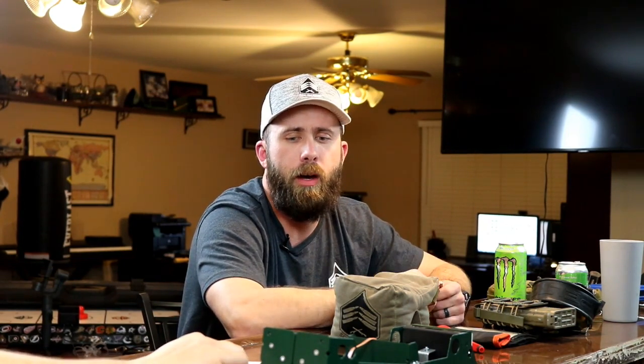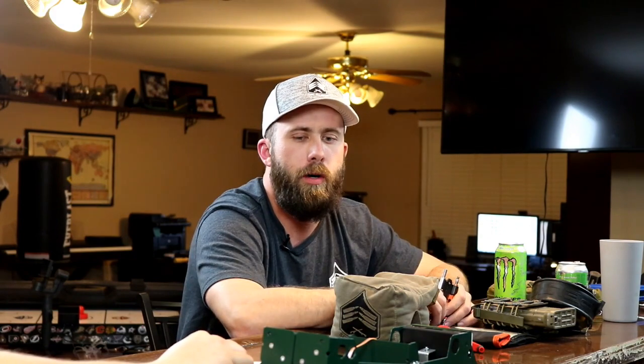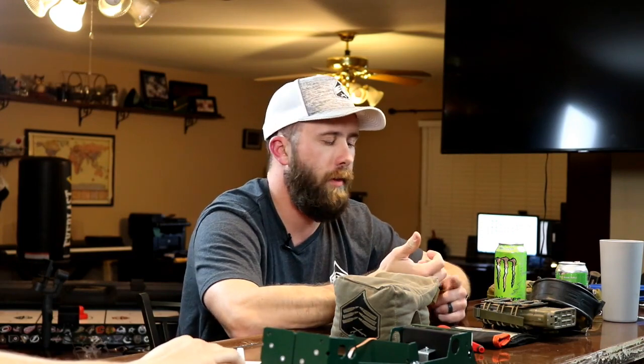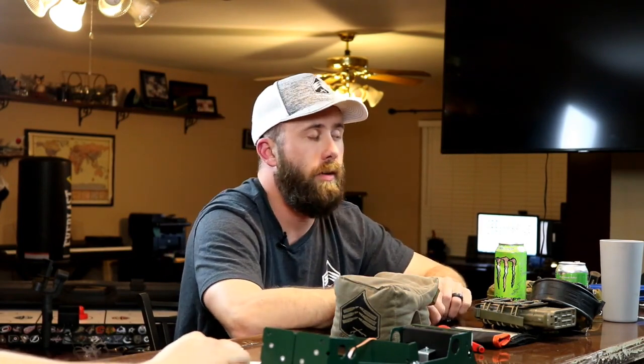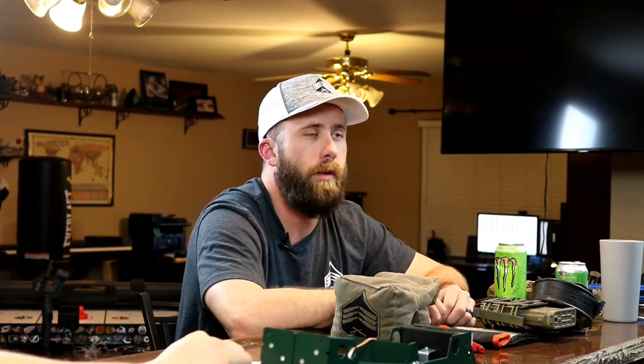I usually try to load about an extra 70 to 80 rounds over what the match is calling for. And I'll probably shoot somewhere right around 60 of those for practice between chrono, zero, and practice. And then the rest of my stuff is dry fire practice. I do it at the house. Got a little thing set up.